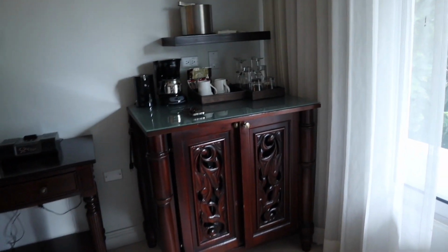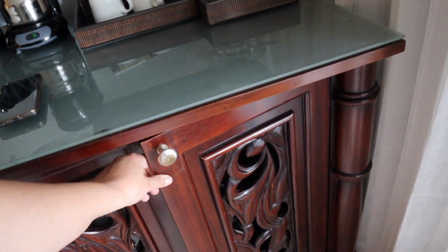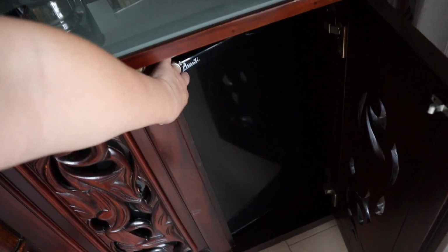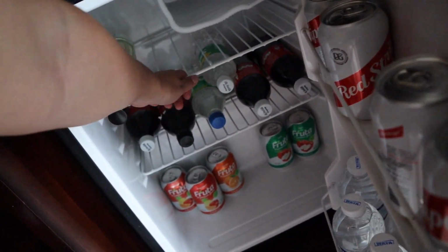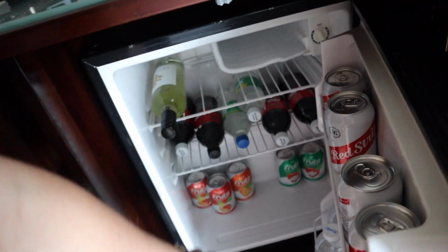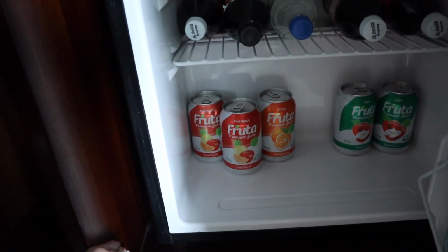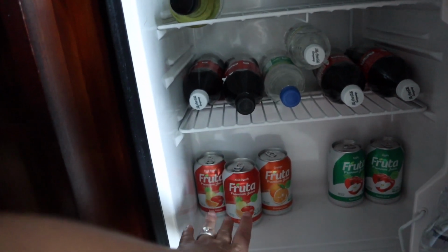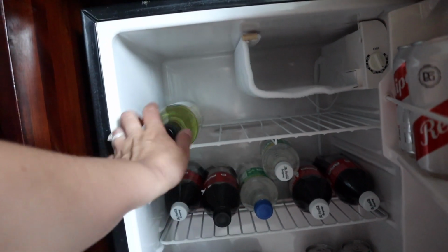And then over here, is there a mini fridge? Yes. Oh, let's see, oh, that's a little broken. Not how that's supposed to work. That's a little broken, but I guess we can look past it. This is open a little bit. It's kind of warm. We've got some juices. Oh, these look good. We've got some fruit punch, orange juice, and some apple juice. We've got some sodas and a bottle.